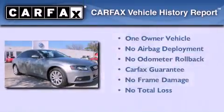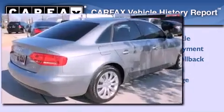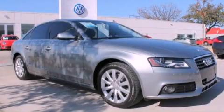This Audi had only one owner, and it qualifies for the Carfax buyback guarantee. Contact us today to arrange your test drive.